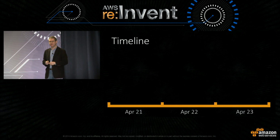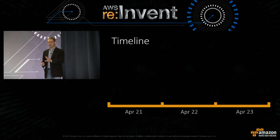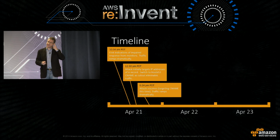So I'm going to walk you through very quickly the timeline and what actually happened, and some of the changes that we made while the attack was taking place. So 10:30 in the morning Pacific time was when our first CloudWatch alarms went off, and traffic went up dramatically. And what we observed was that the initial log analysis showed that essentially the attacker was dereferencing DNS and attacking IP addresses directly. So we went in behind the scenes, behind our courtesy domain in Route 53, rearranged things, and defended against that attack pretty successfully, cut the traffic out immediately. Those IP addresses were no longer serving any traffic. So at that point, we breathed a sigh of relief in our ignorance and decided that things were going to be okay after all, which they were until 6:24 in the evening.